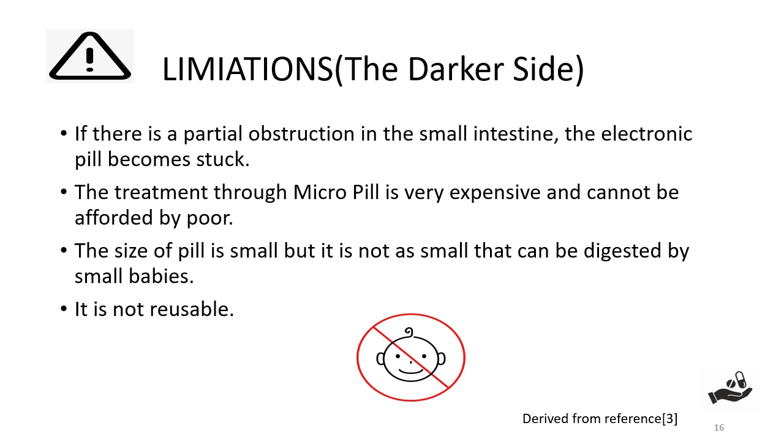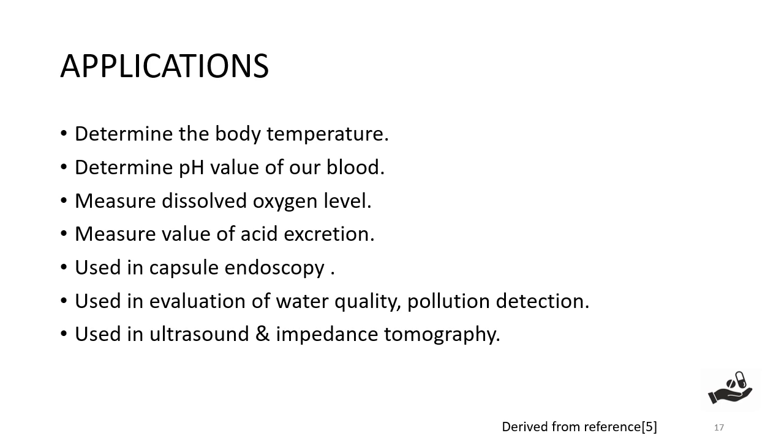So, in summary, we can say that the microelectronic pill offers several potential benefits, and also there are certain limitations that need to be considered. Continued research and development will be important in addressing these limitations and ensuring that microelectronic pills can be used effectively and safely in clinical practice. Moving on to the applications. Certain applications of the microelectronic pill include determining the body temperature, determining the pH value of your blood, measuring dissolved oxygen level, measuring the value of acid excretion. It is also used in capsule endoscopy, in evaluation of water quality, pollution detection, etc. Used in ultrasound and impedance tomography.